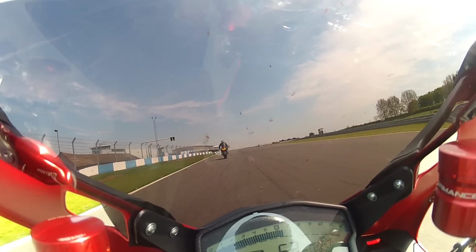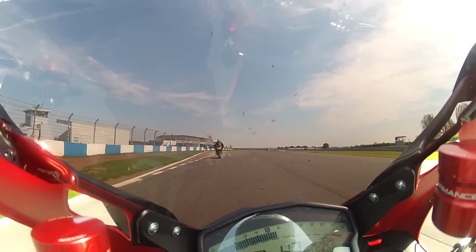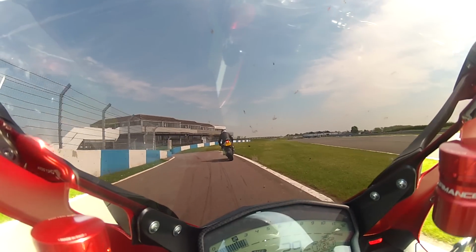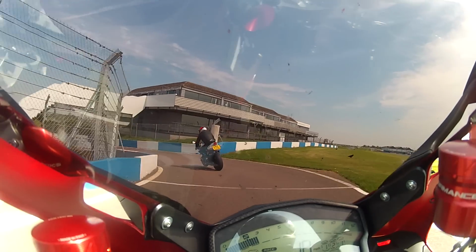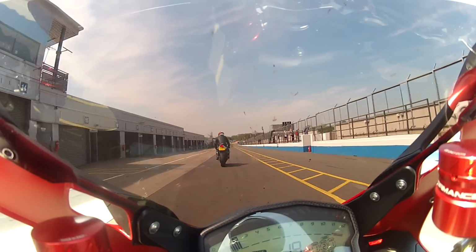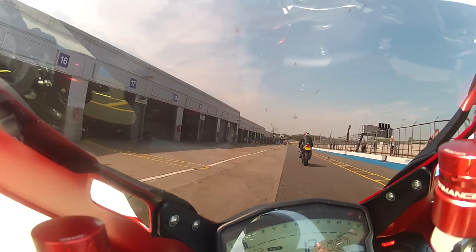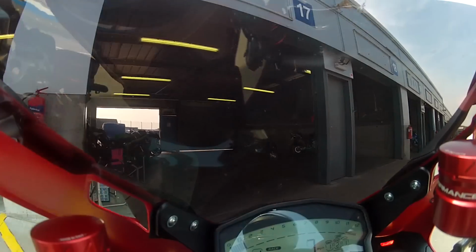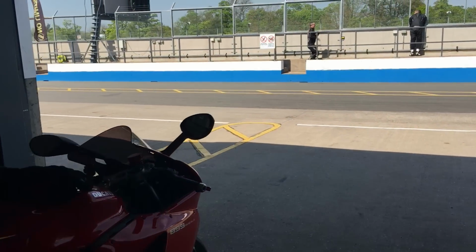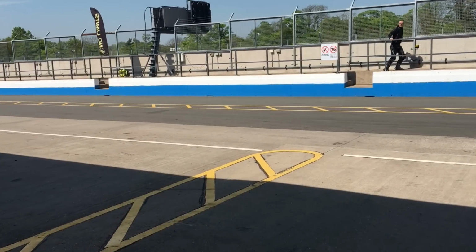And then here you see the rider in front's got his arm out, means he's going into the pits. So I'm following him in here. This is into the pit lane. And once you're in there, you basically slow right down. You look for your garage. I think I was in garage 17. And you park up and wait for your session to come round again. Great time had by all.